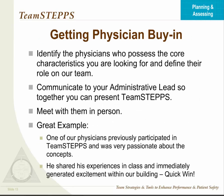So the next piece is getting the physician buy-in. This is extremely important for the success of TeamSTEPPS, and especially doing it in a building as large as we had. So what we did, we went back to the same core characteristics that Michelle just talked about, and we sat down and identified who in our building, from a physician standpoint, possesses those core characteristics that they could come in and join our team.